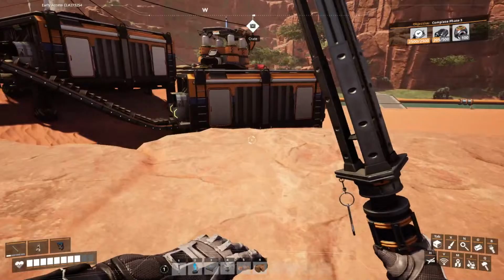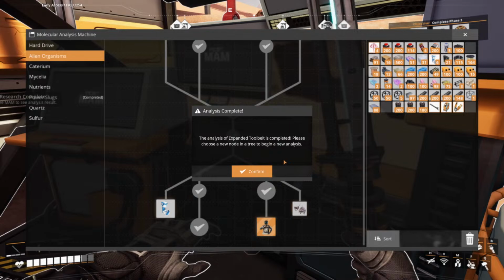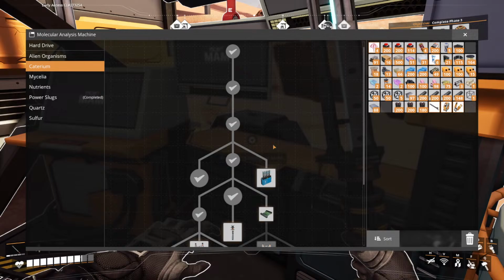There we go. All right. Extra hand slot. Super useful. Then I don't really care to detect them with my detector thing, so we can leave that alone. Caterium we already talked about. We don't need to worry about that.